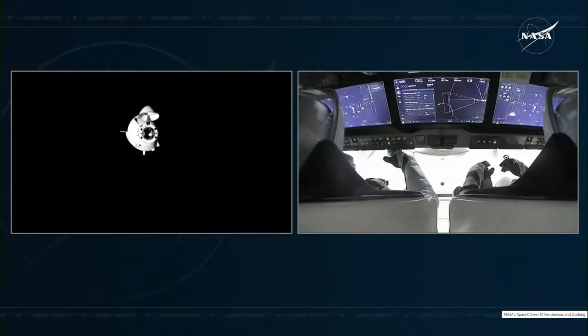Dragon, copy all. And that relayed from the SpaceX core in Hawthorne, California, confirmed by the crew aboard Endurance. We are proceeding inside the keep out sphere. You are seeing the docking light begin to blink at the center of Dragon Endurance. Features of Dragon becoming a little bit more apparent. The nose cone fully open, exposing the docking ring and the forward bulk of the Dracos.